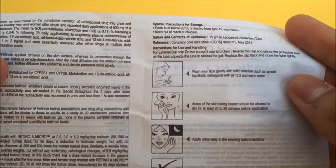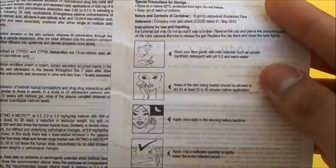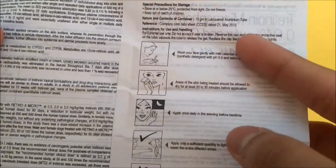So firstly, wash your face with a mild cleanser, then dry your face, and minimum 20 to 30 minutes after washing your face, start applying the gel, preferably in the evening before bedtime. Apply a thin layer onto your skin. Don't apply excessive amounts of gel because it results in caking of the gel and it cannot be very effective.